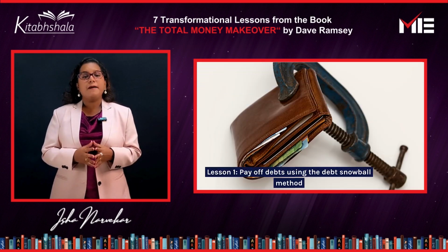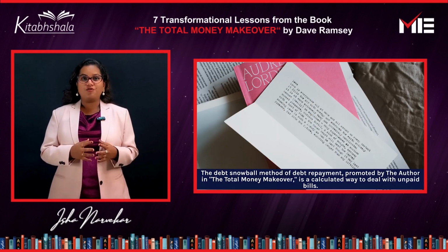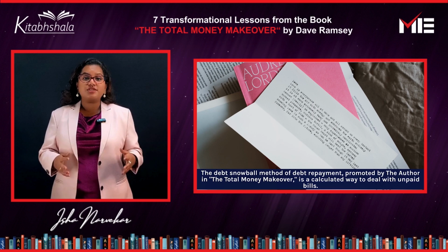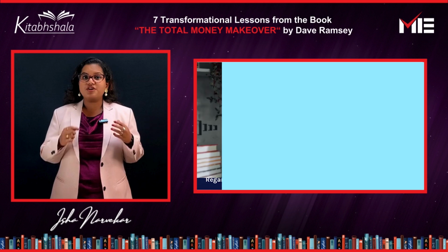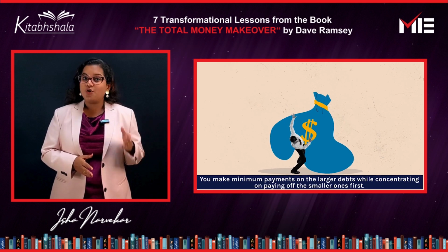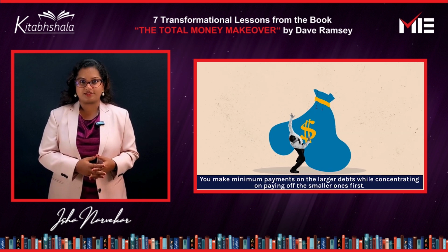Lesson number 1. Pay off debts using the debt snowball method. The debt snowball method of debt repayment promoted by the author in The Total Money Makeover is a calculated way to deal with unpaid bills. Regardless of the interest rates involved, you start by ranking your loans from least to greatest. You make minimum payments on larger debts while concentrating on paying off the smaller ones first.